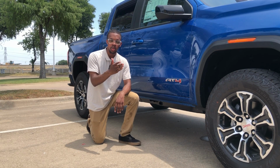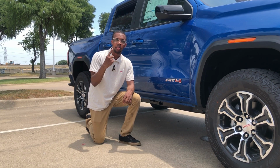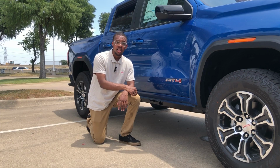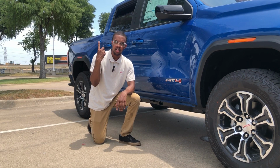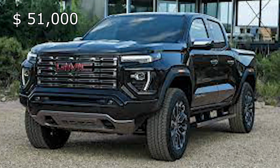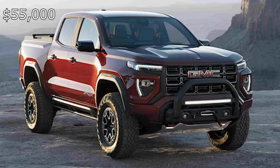Also, next thing we're going to discuss are the trim levels and price points. So when I name the trim levels, the base price would be right up here. All right, so base trim is the Elevation trim, which looks like this. The next trim is the AT4 trim, which is right next to me, and the price is right here. The next one is the Denali trim, which is more like the luxurious trim of them all. And the next and final one is the AT4X, which is the most extreme off-roader of the GMC Canyon.